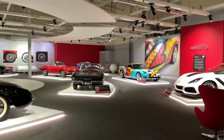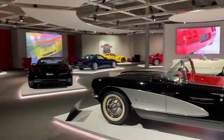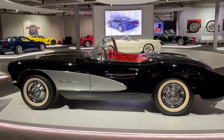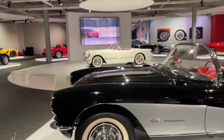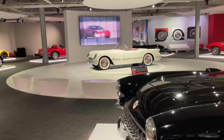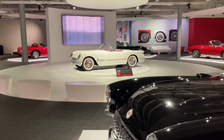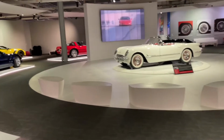Here's the Corvette section. Right here. Whoa. Got a lot of Corvettes in here. It's a 54, not a 53. In the middle. Gotta put a 53 in the middle there. Oh, there's my vet right there.